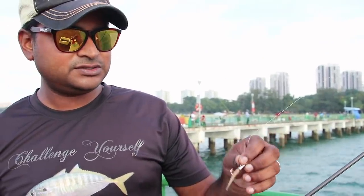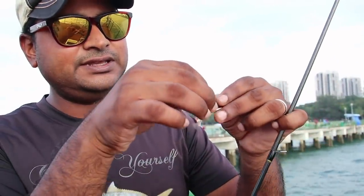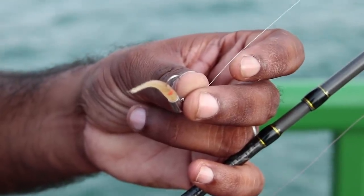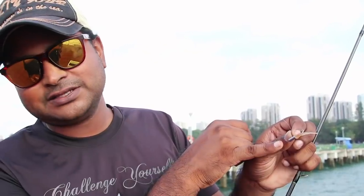Okay. As for lures, this is what we use for catching Aji. It's a very simple setup, right? It's basically a jig head and a worm. That's it. Okay, we catch them one at a time. Now what I have here is my bread and butter setup. It is a Decoy Rocket Plus jig head.